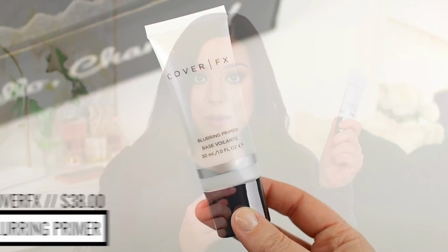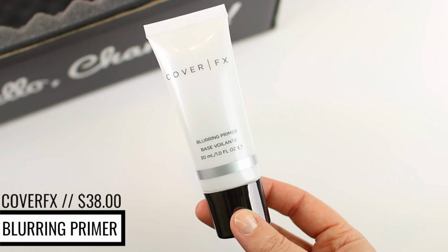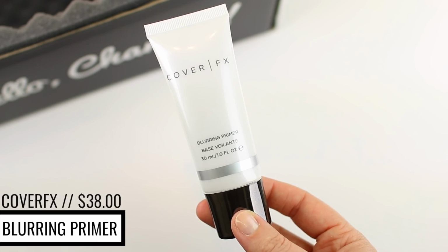There's another product from COVERFX. This one is the blurring primer. The blurring primer is really nice if you have oily skin because I find it to be a little bit more mattifying, and it's also a little bit like a pore minimizing primer. So I do enjoy this primer. COVERFX products are really, really high quality, but they're also a little bit expensive, so it's awesome they included 2 COVERFX products.